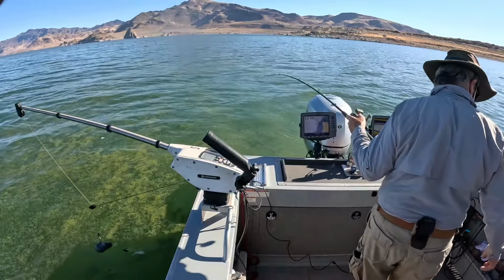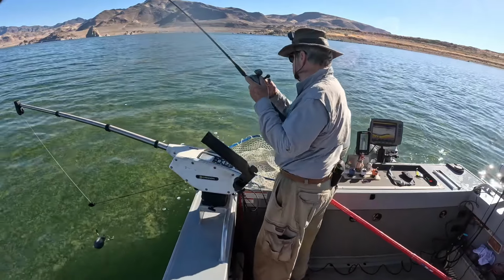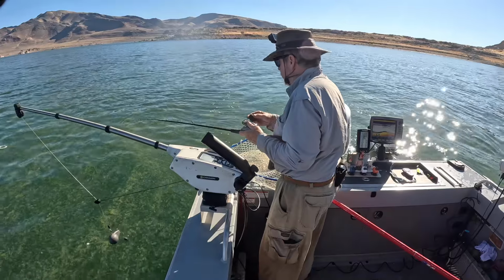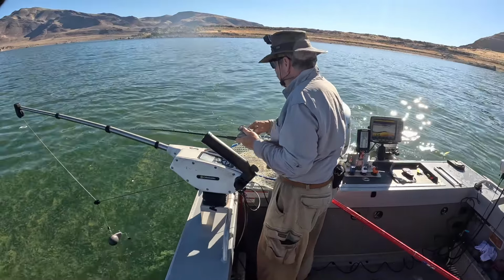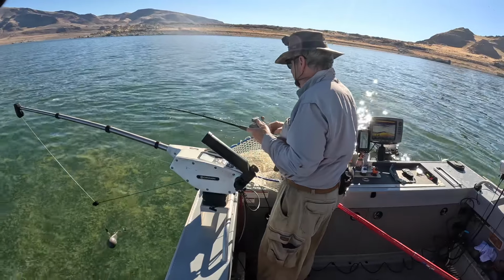Bigger fish. This is a bigger fish. The algae was pretty thick here, but not as bad as in some parts of the lake. We're still getting fish at a reasonable depth.